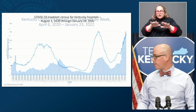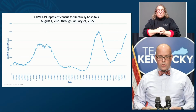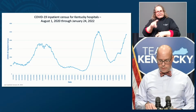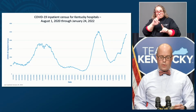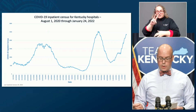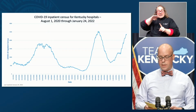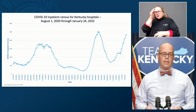Next slide, please. We'll talk about the hospitals real quick here. The story is mixed. On the big level, it's not good. So you can see that on the right-hand side of this graph is the current level of hospitalization. So for today, it's 2,326 people in the hospital. There was a little peak leading into the weekend of 2,366, and that is just barely beneath the all-time high that was set in Delta.